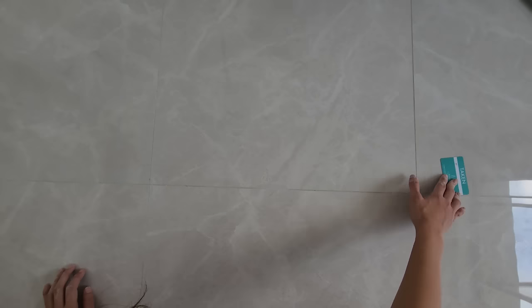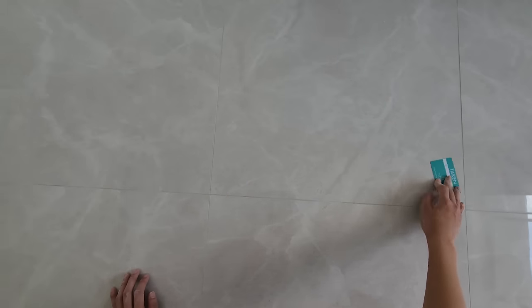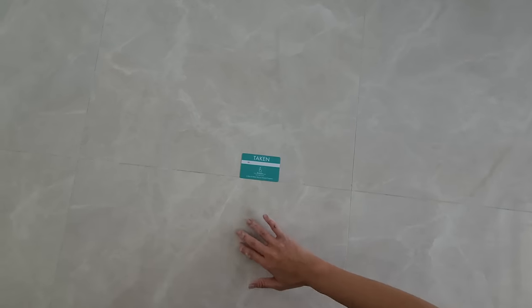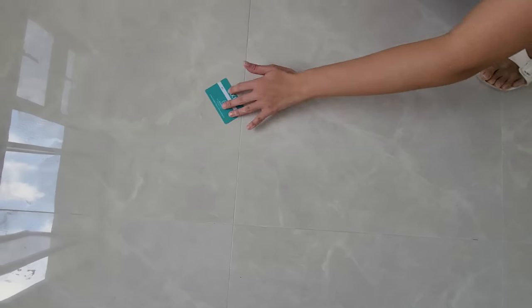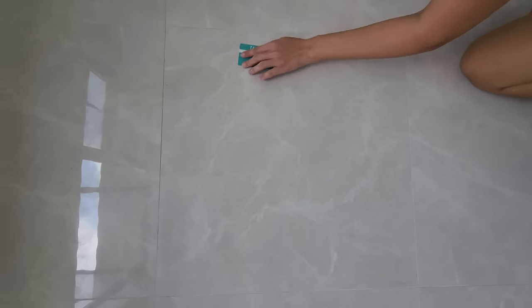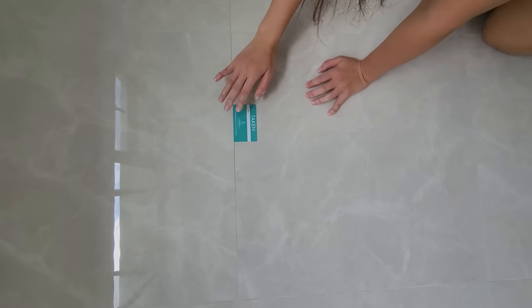Testing of lippage. Shout out to Living with Sun channel where we first learned about this tip. Lippage is a term used to describe differences in height between edges of tiles. A simple way to test for lippage is with a coin. Just run it along floor or walls from one tile to another. If the tile is level, it should slide smoothly without ever getting caught.